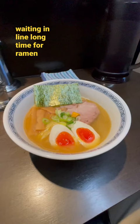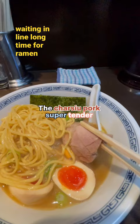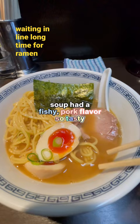The broth is a mix of pork, fish, shellfish, and dried shrimp. The noodles were very thick and springy, so nice. The char siu pork, super tender. Ramen egg yolk was nice and creamy in the middle. Soup had a fishy pork flavor, so tasty.